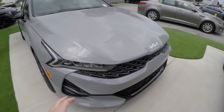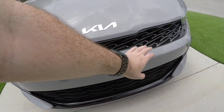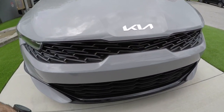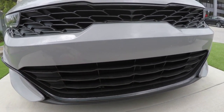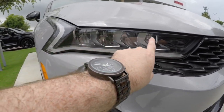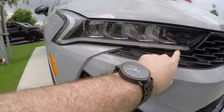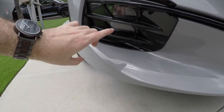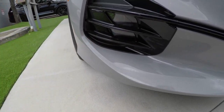So starting up front, you still have the exact same tiger face grille right here in the front, though it's a little bit bigger for more cooling of the engine itself as it produces more horsepower. You have a bigger opening down here compared to your K5 GT line itself. Over here you have your LED headlights that are standard with your DRL turn signal and DRL light LED. Even though this is a performance model, you still get your fog lamps, which is a great thing. I give props to Kia for still offering that as well.